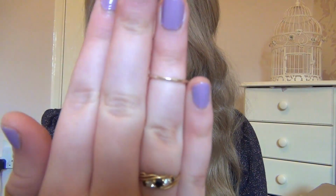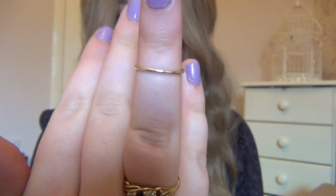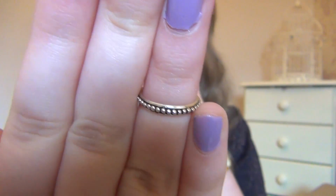So next I have two more above knuckle rings, which was so brilliant because I just absolutely love these, and they are both silver and they're just kind of plainish. So there's the first one, and I love it. And then here's the second one. So that one's got a little bit more detailing on it, and she does quite a lot of above knuckle rings with loads of different designs.